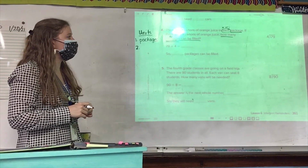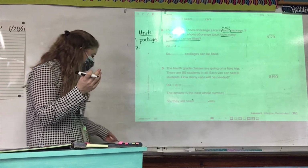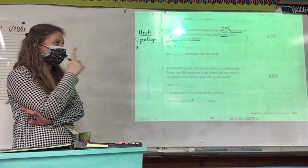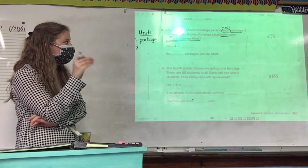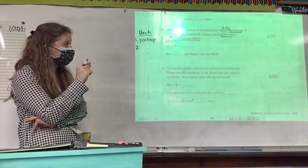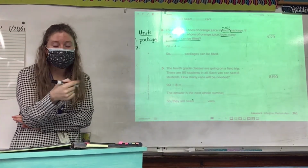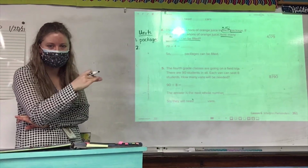If there are 79 cartons of orange juice, how many packages can be filled? I don't see another word that tells me a unit. But let's look at the other nouns. I already know package is one of my units. So let's look for more nouns. Do you see any more nouns in that whole problem?